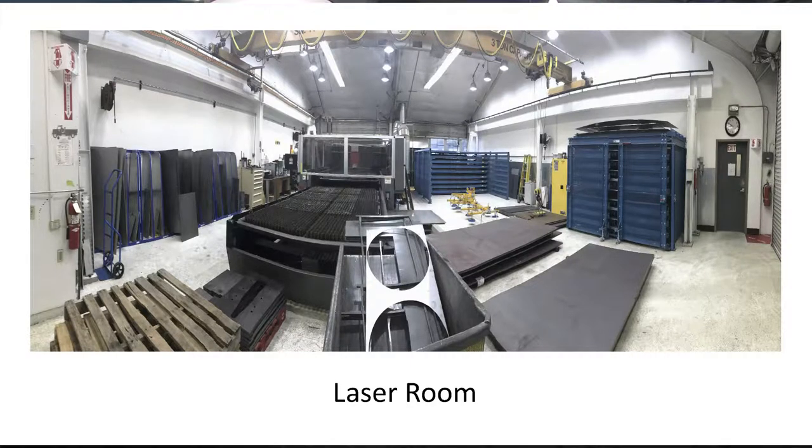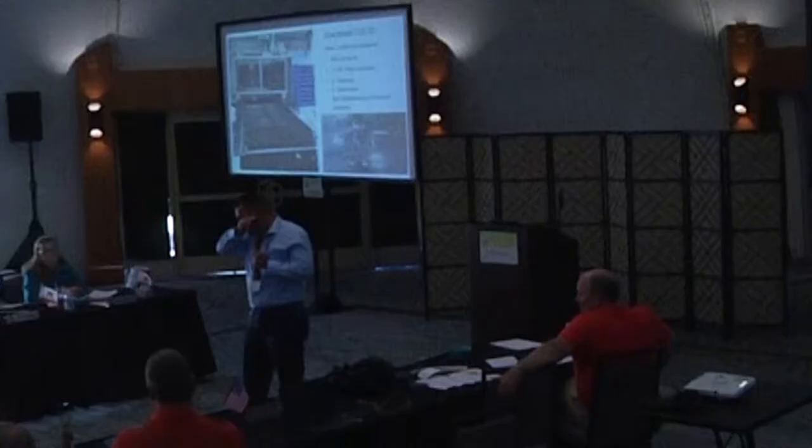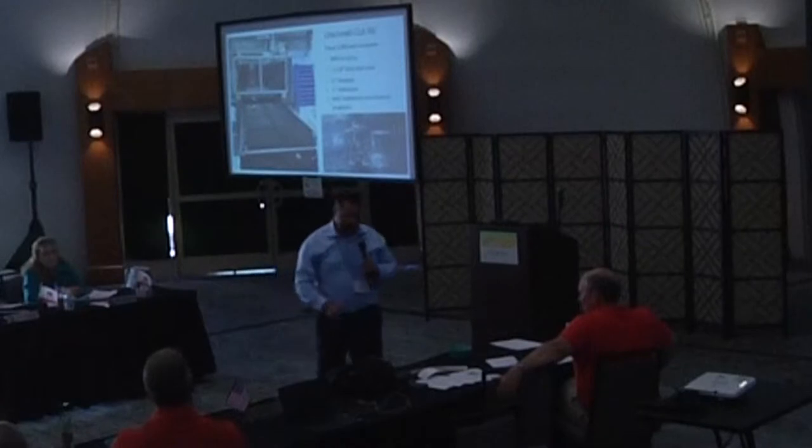Laser room. With our laser room, we have eliminated drilling holes. We have eliminated a lot of grinding, just cleaner pieces. That laser will cut up to 1 1/8 plate. That piece that you're holding there was also cut in that. Not only that, it will etch the item number on it.